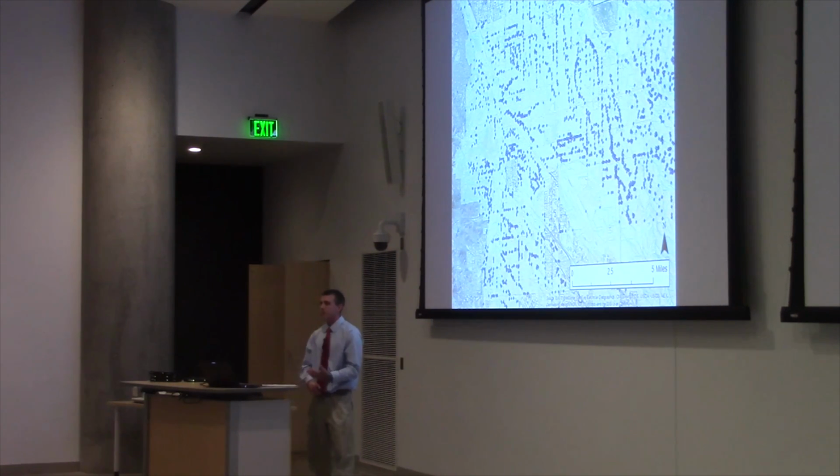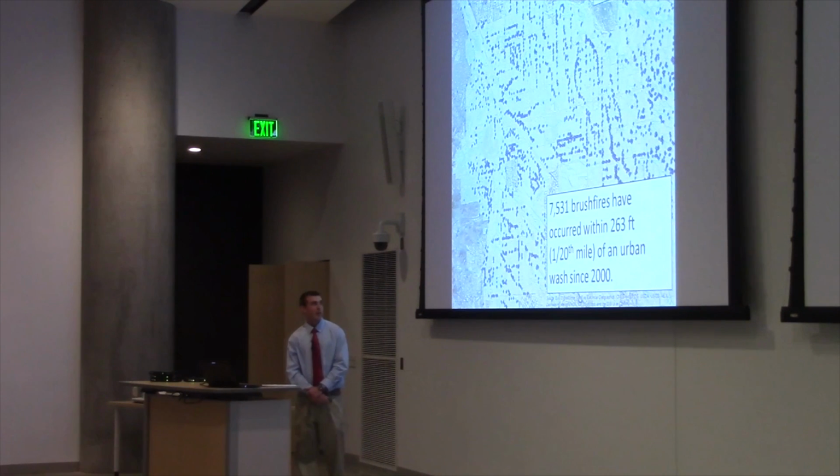Likewise, urban washes are known to be densely populated with buffelgrass, as well as for having 7,531 brush fires occurring within a distance of 263 feet of a wash since the year 2000. Here I've mapped out those brush fires as these blue points, and the washes are shown by the light blue lines.